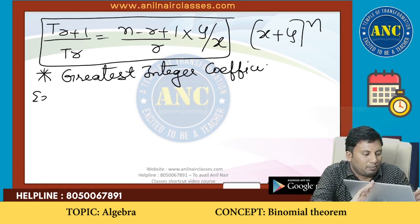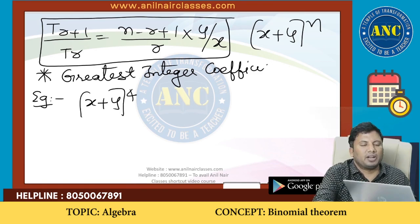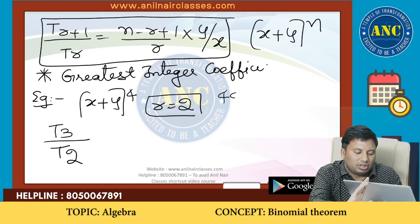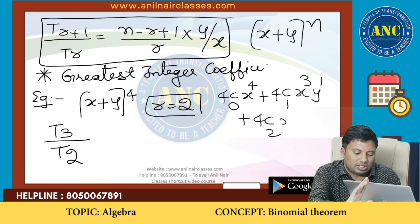Suppose an example, (x + y)^4, r equivalent to 2. R equivalent to 2 is T3 by T2. This is 4C0 x^4, 4C1 x^3 y^1, 4C2 x^2 y^2.